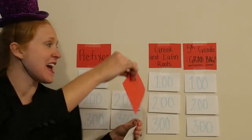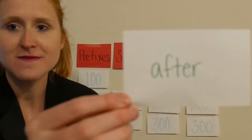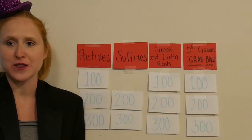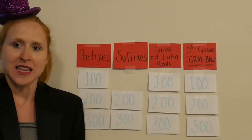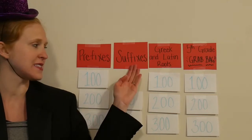Our answer today for 100 points to kick us off: after. The suffix is always found after the root or the base word. All right, if you got that right at home, you can start with 100 points. Let's move right along. You feeling pretty confident? We'll go to suffixes for 200 points.